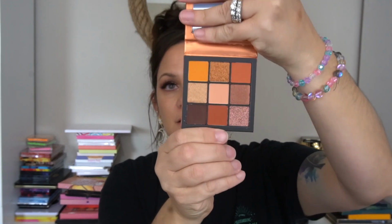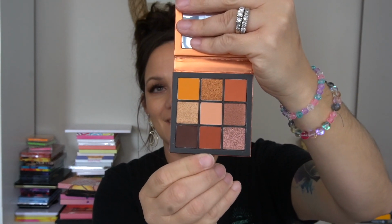Okay, so moving on. Let's go to Huda Beauty Topaz Obsessions. Did I use it? This is the problem. Ugh, don't judge me. So I have this one. I think it just needs to go. I haven't used it. I'm going to have to look up and see how old these are. I feel like I never used it.